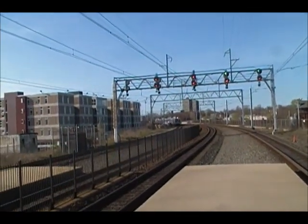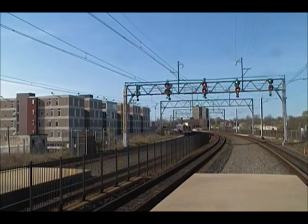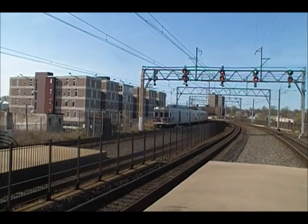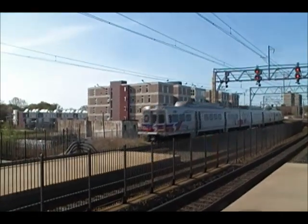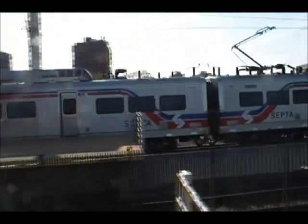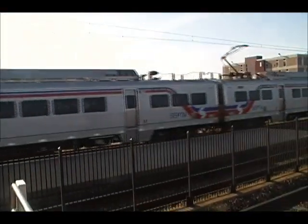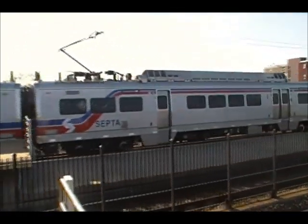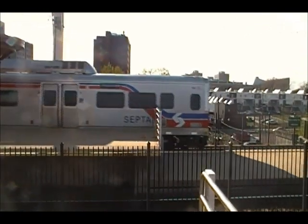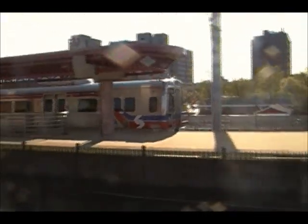Here we got, I think this is the Thorndale train, 1565. It just sits on by with rail cars. Actually, it's a Trenton train, actually. Rail cars 830, 829, 844, and 843. And that Trenton train 8749 to 1565 is coming up next, with a departure, hopefully. I guess.